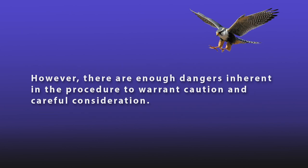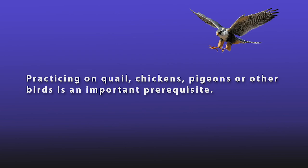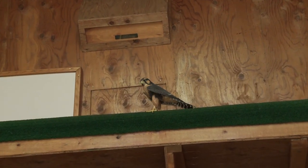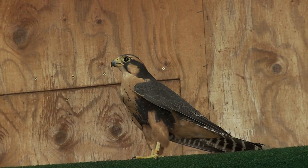However, there are enough dangers inherent in the procedure to warrant caution and careful consideration. Artificial insemination should not be attempted until the handlers have a complete understanding of the mechanics involved. Practicing on quail, chickens, pigeons, or other birds is an important prerequisite. The Peregrine Fund has used this procedure successfully with peregrine falcons, gyr falcons, and oplomotto falcons, and it can be used with other bird species.